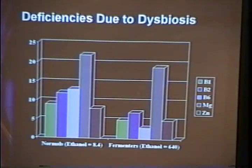Now, this chart kind of represents deficiencies in the production of nutrient cofactors as a result of dysbiosis. On the left, you see levels of production of B1, B2, B6, magnesium, and zinc in a normal individual. On the right, you see how restricted the production of these cofactors are in an individual with dysbiosis. So if you've got dysbiosis, your production of cofactors is going to be reduced.